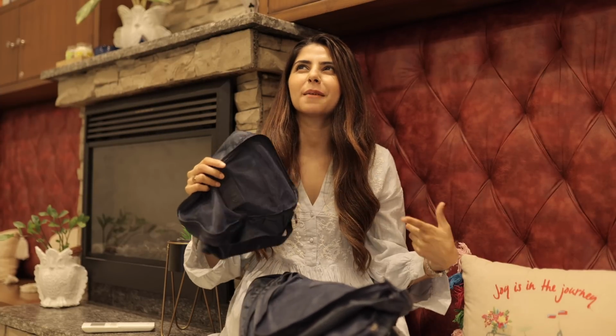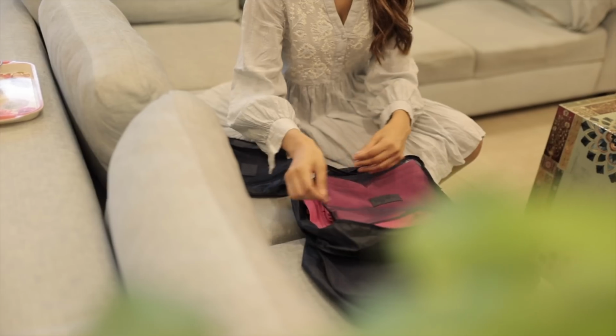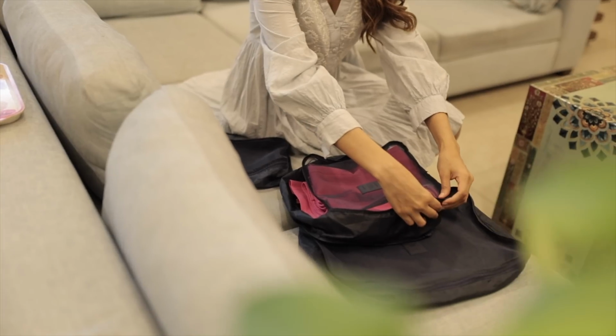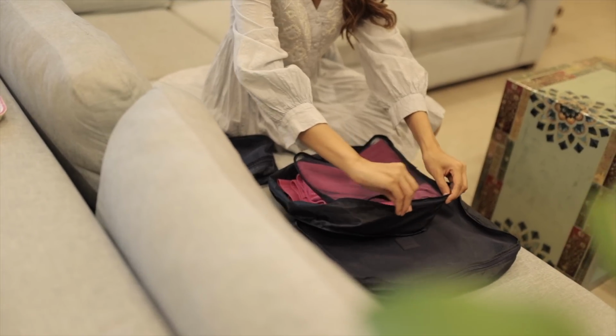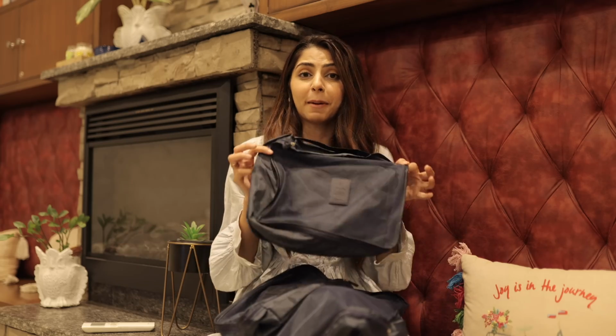I discovered them last year when I was going to the US, and they are so useful. They help organize your suitcase really well. You can keep literally all your clothes and all your belongings inside these packing cubes and then place them in your suitcase. So even when you're traveling to multiple cities or hopping around, it's very easy to unpack and pack again because of these packing cubes.